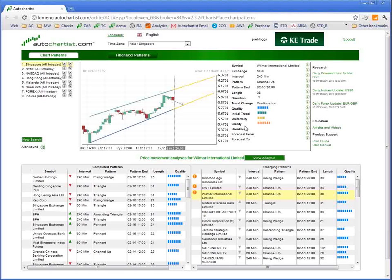So for example, one indicator is called clarity. If you have a lot of volatility and a lot of wild price action on a graph, then it's more difficult to make out what the pattern actually looks like. So then you'd have less clarity. So we take a little bit away of the visual quality. Let me show you this in fact.